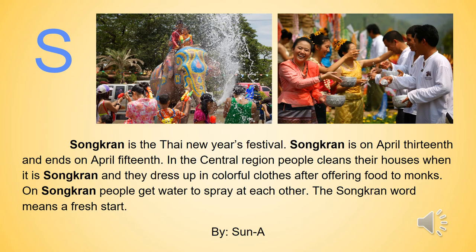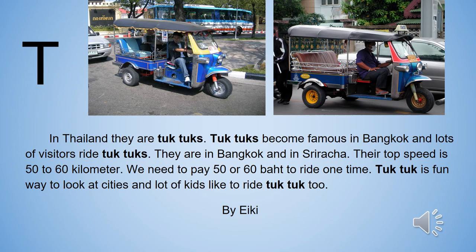By Sona. T is for tuk-tuk. In Thailand, there are tuk-tuks. Tuk-tuks became famous in Bangkok, and lots of visitors ride tuk-tuks. They are in Bangkok and in Sriracha. Their top speed is 50 to 60 km per hour. We need to pay 50 or 60 baht to ride one tuk-tuk. A tuk-tuk is a fun way to look at cities, and lots of kids like to ride tuk-tuks too.